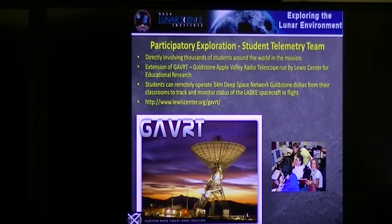And students will be able to track and monitor the health and status of our spacecraft in flight. During the cruise phase, they may be listening at times that we are not. So if we were to go into safe mode, it's quite possible that a student might be the first to hear that. Once we get there, they'll be able to watch the firing of our engines, see how we change the orbit. We did something similar with the LCROSS mission. We had high school students listening to the Doppler shift in our carrier, and they were able to tell us what the delta V was when we fired our engines.